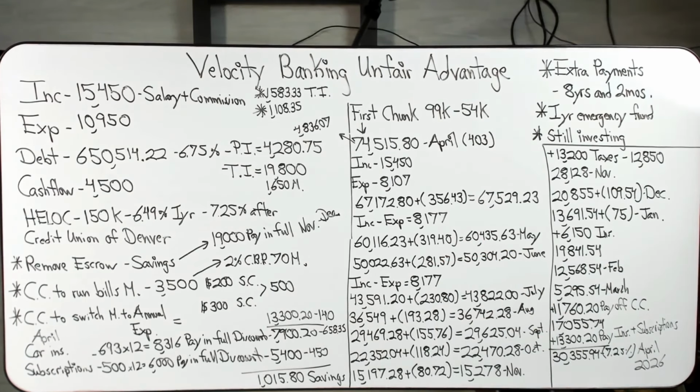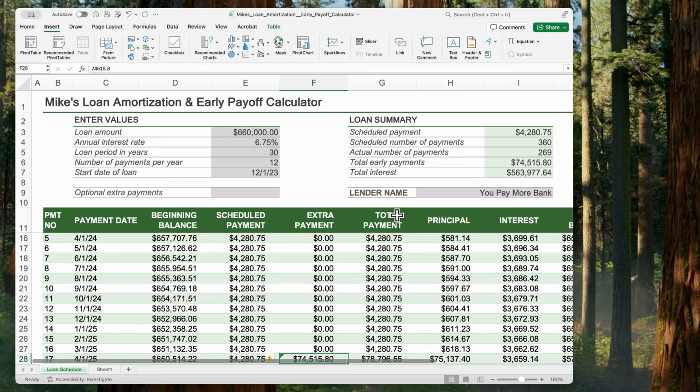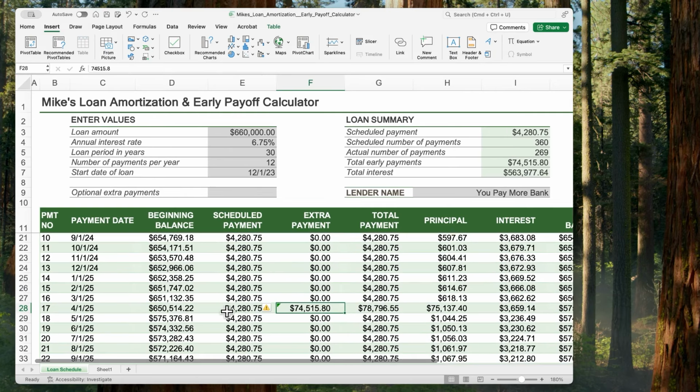Let me see if I can show this to you and kind of illustrate the potential impact of what this does. Let me go ahead and share my screen again. Zoom in a little bit more. So I have the breakdown here of the mortgage. Okay, started out, balance. Here's where we're at. First payment. If I take out that payment real quick, I was at just making normal mortgage payments. This will be paid off in 30 years.